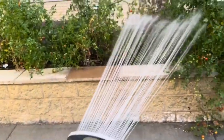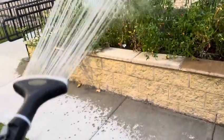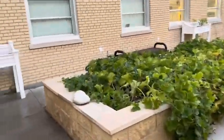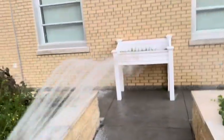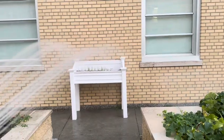My body camera of my gun. This is my fully automatic gardening gun. I need a holster for it. All right, those are the tomatoes over there and the peppers. Gotta water the onions over here a little bit.